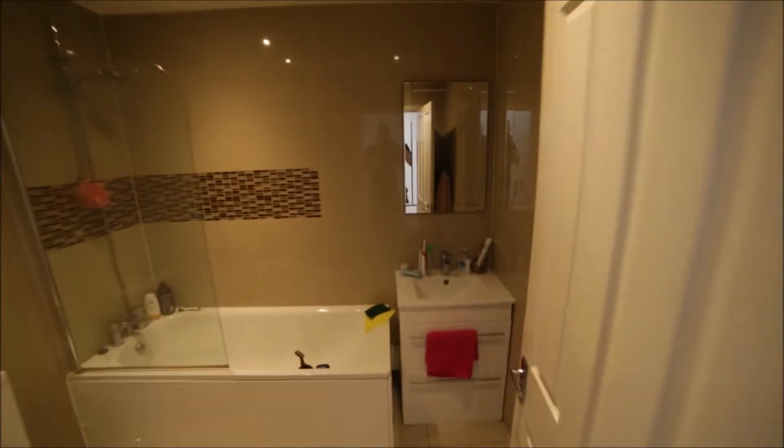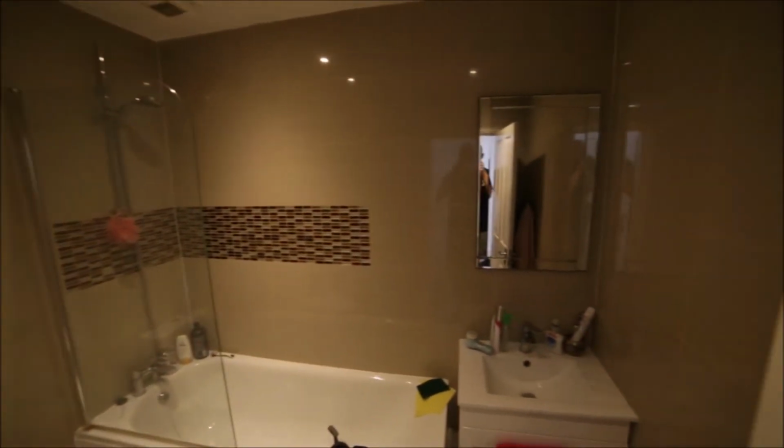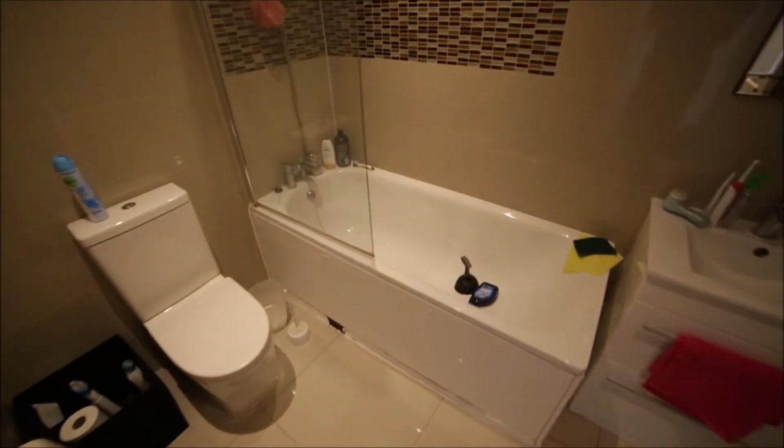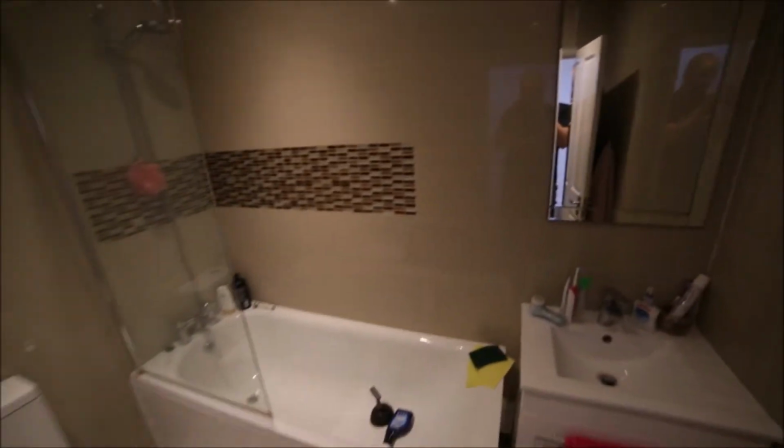And the next door we have a very nice bathroom. So that's the bathroom, really nice. Everything is just brand new, it looks like. Here's the bathtub and the shower. Toilet. We have a sink and the mirror. And just behind the door we have a radiator for heating. So it's a really nice bathroom.